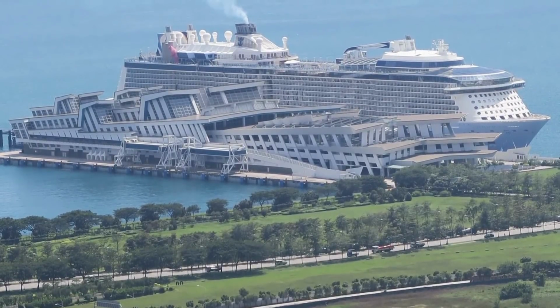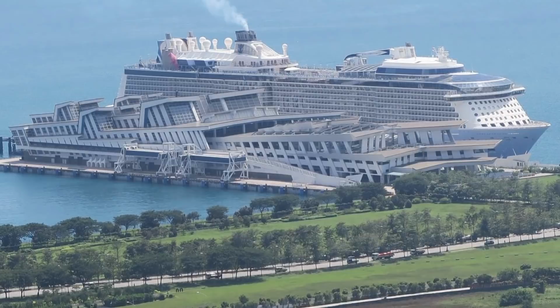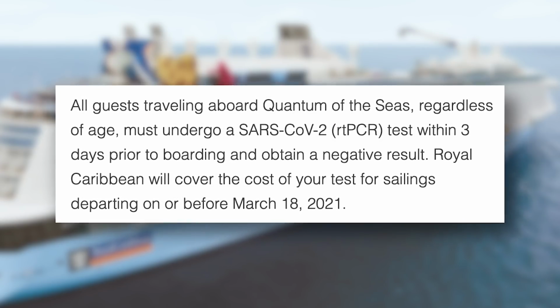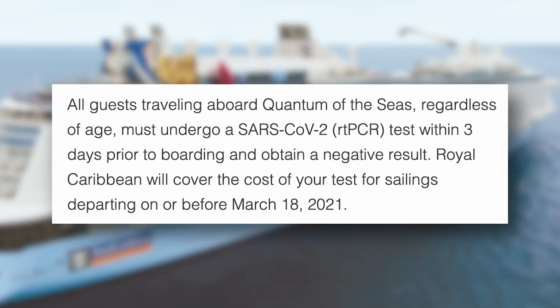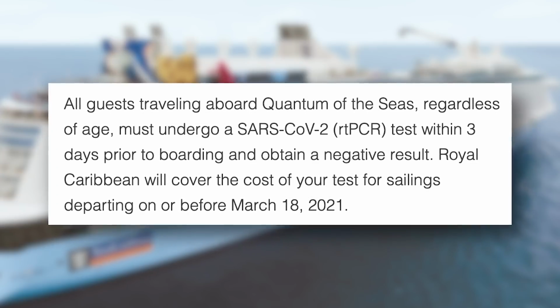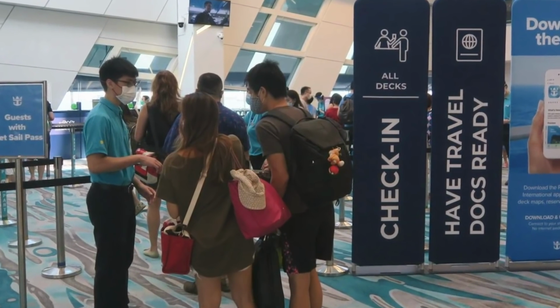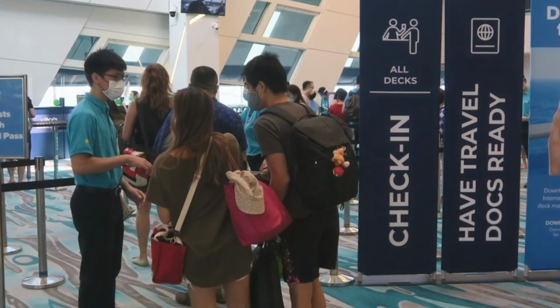Now, as I mentioned, Quantum of the Seas is sailing from the Marina Bay Cruise Center, and the check-in process has added health checks to the normal embarkation day process. All guests traveling on Quantum of the Seas, regardless of age, must undergo a COVID-19 test within 3 days prior to boarding and obtain a negative result. Royal Caribbean is covering the cost for these test sailings, departing on or before March 18th, 2021.